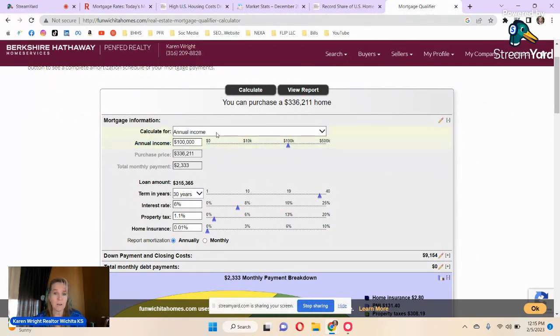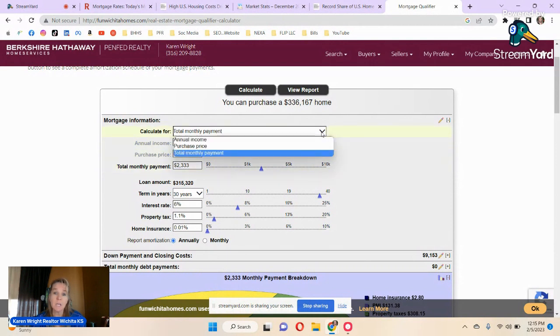Let's just start there. And you can calculate for a couple of different things, like a purchase price, and then a total monthly payment, that might be a 2,333. So they give you annual income or purchase price or monthly payment that you can select up here, depending on what you are looking at. Like maybe you're renting right now, so you want to stick with, let's say, a 1,500 payment. So you mark 1,500 in there.